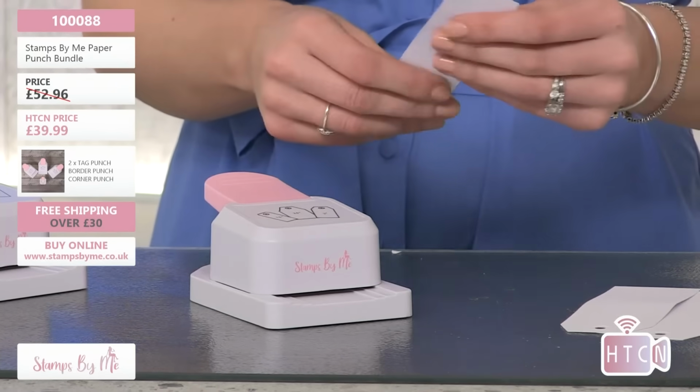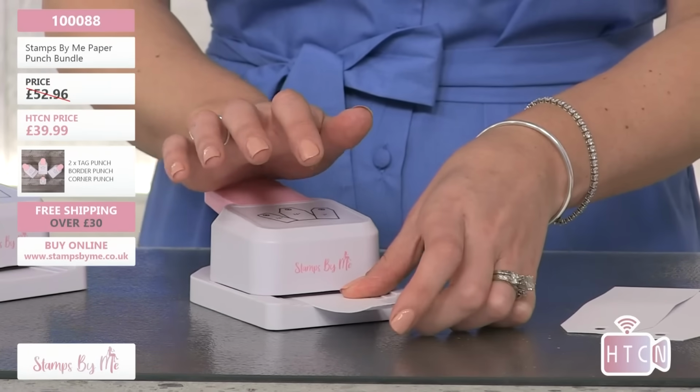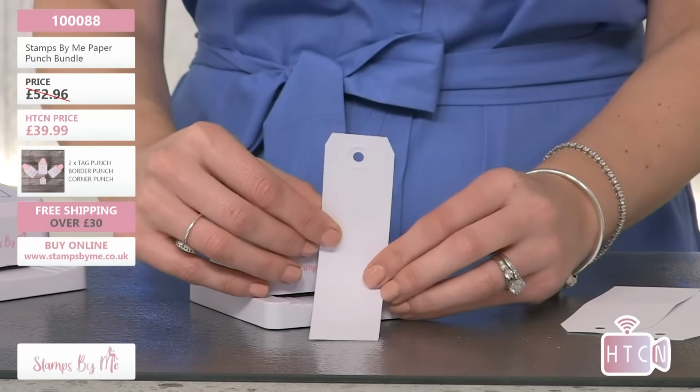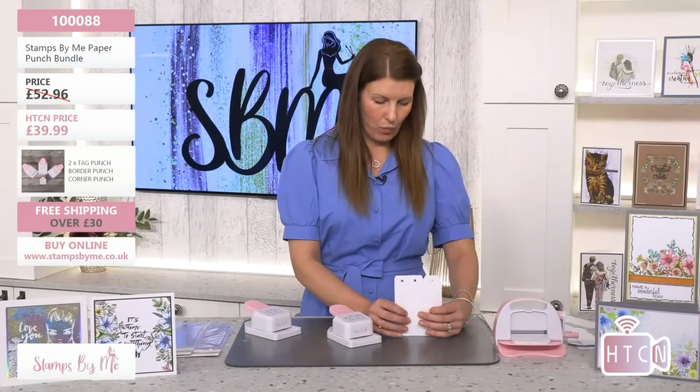I'm sorry, I'm looking like I'm going into all the detail. I just want everybody to be clear: one, how good they are, and two, what you're exactly buying. And then we have our little mini. Look, I'll show you both sides. There we go. So three sizes from that one tag.